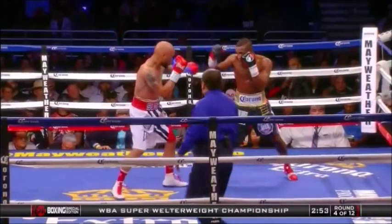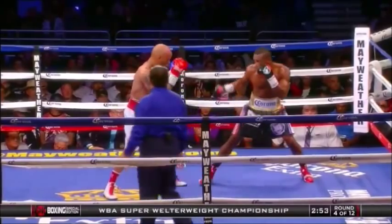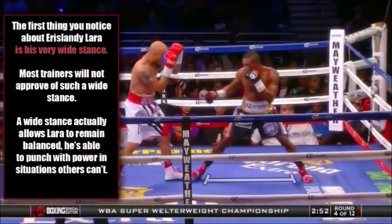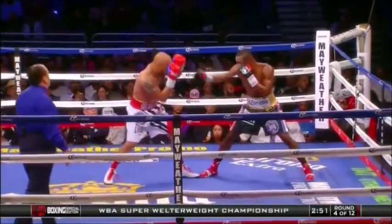Now, in order to answer that question, the first thing we need to do is take a look at Erislandy Lara's boxing stance. The first thing you notice about Lara is he has a very wide boxing stance, and most trainers simply do not approve of a wide stance for a number of reasons. But in Lara's case, a wide boxing stance actually helps Lara remain balanced, and it allows him to punch with considerable power, including when he's moving backwards off of the back foot. So it has its benefits for Erislandy Lara.